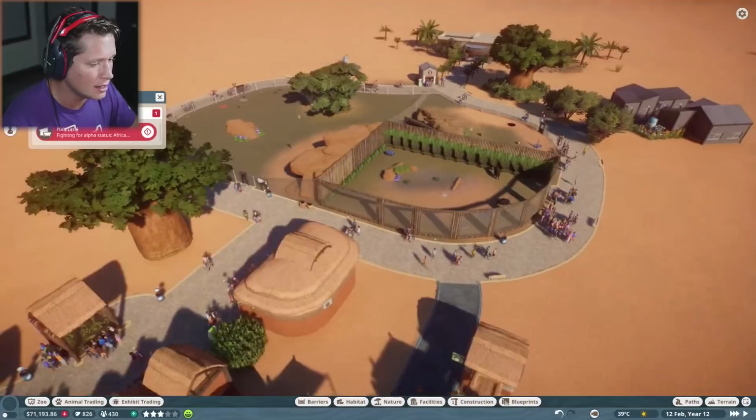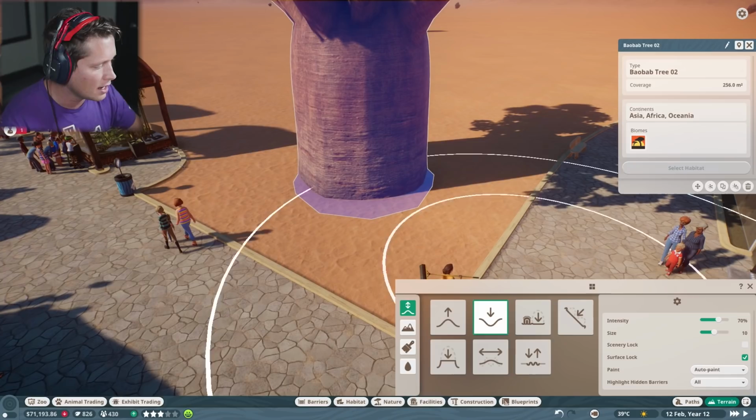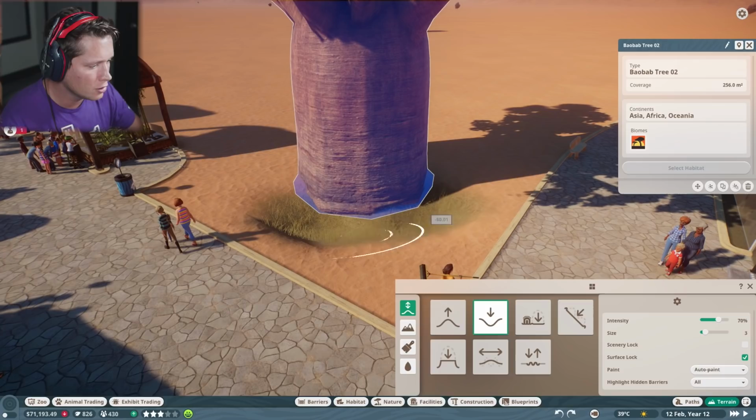So last but not least, I am gonna add the final P's and Q's. Cross our T's, dot our I's, and we're gonna just make things a little more beautiful. So I'm gonna try adding some water here. That looks pretty good.